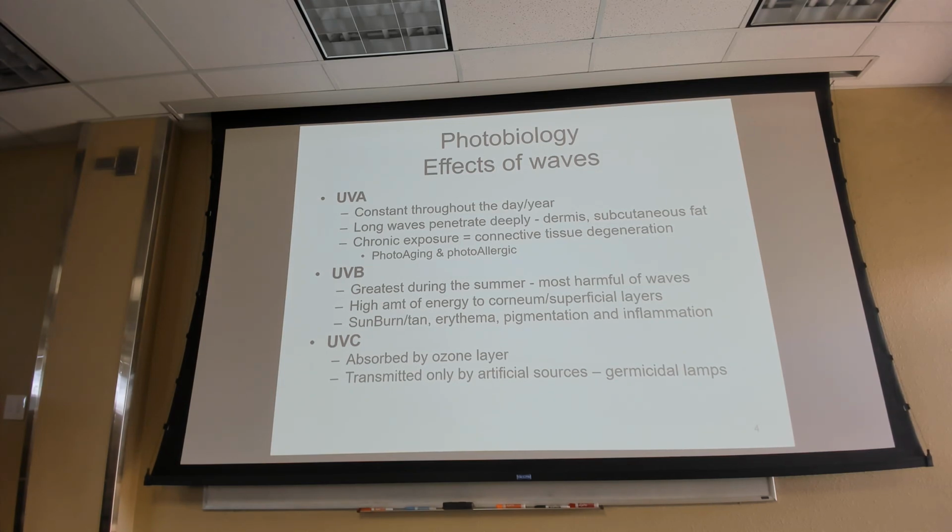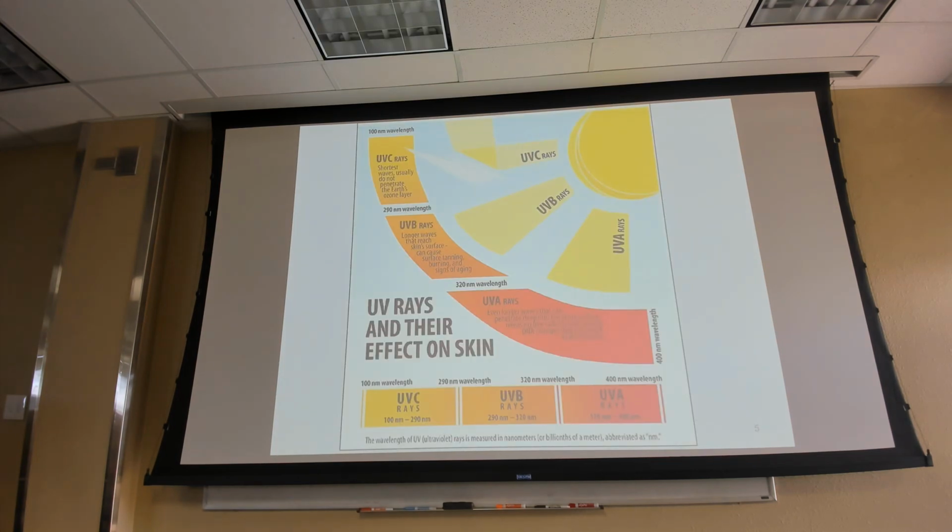UVB during the summer has high amounts of energy at the corneum and the superficial layers. So it's not like the UVA is. Sunburn, tan, redness, pigmentation, and inflammation. UVC is all the way up in our ozone layer. So yeah, it's there. This is what it's looking like, right? So we've got all of the UVA that's more red than the UVC, so it causes more of the symptoms and damage than the other two.